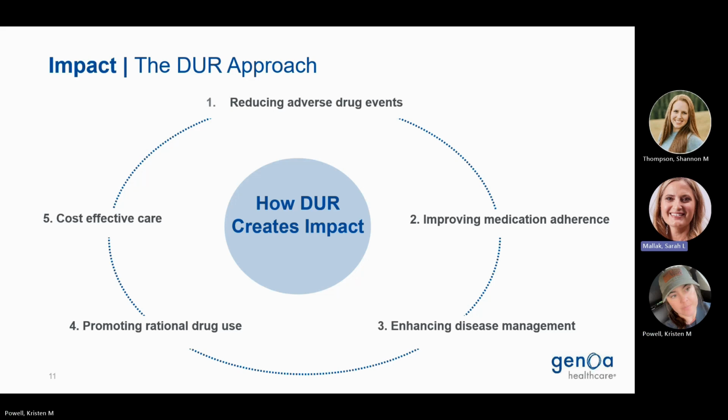But DUR also monitors and addresses issues like overutilization or underutilization, ensuring that patients follow their prescribed therapies. So by promoting medication adherence, DUR really helps patients achieve the intended benefits of their medications, leading to better management of their health conditions. DUR also supports the optimization of medication regimens for chronic conditions such as diabetes, hypertension, and asthma. By continuously evaluating and adjusting treatment plans, DUR improves disease control and overall patient health. So this more proactive approach to disease management ensures that patients receive the most effective therapies for their conditions.